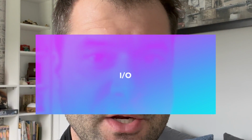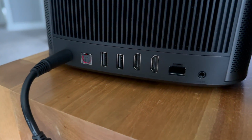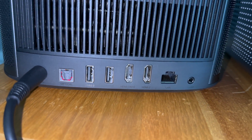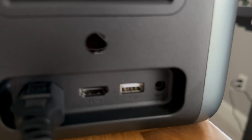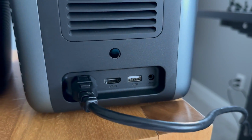Input and output, of course, is a no-brainer. The Xgimi wins by a landslide. Not only do you have 2 USB ports, you also have 2 HDMIs. Of course, one of them is ARC compatible as well, which means you can attach a soundbar to it. You've got an Ethernet jack, another audio jack, and an optical jack, which is really great. Whereas on the Anker, all you have is 1 HDMI, 1 USB, and then 1 audio jack. So the Xgimi wins by a lot.